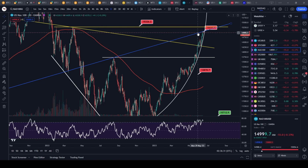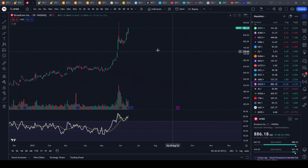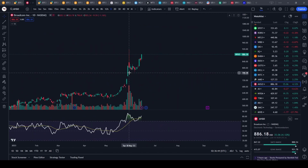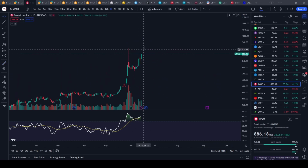And yes, it can keep moving higher. But once that pullback comes, it's going to be violent. It's going to hurt. A lot of people are going to panic and they're going to get out of their positions. Same thing right here, Broadcom. You can see this massive wick right here, this topping tail. You've consolidated. Now you're starting to move higher with the Qs, right? You're just mooning once again.